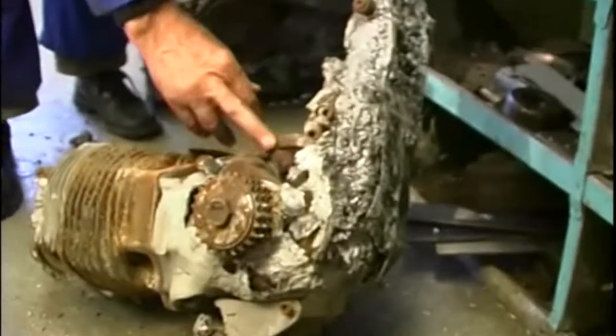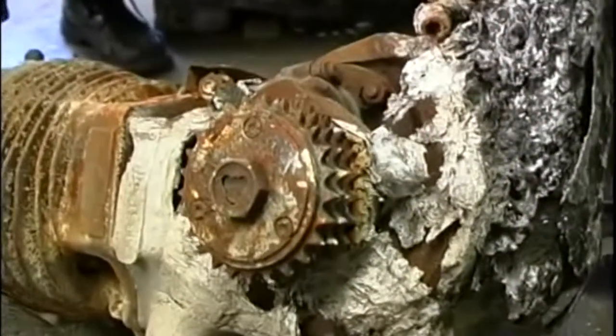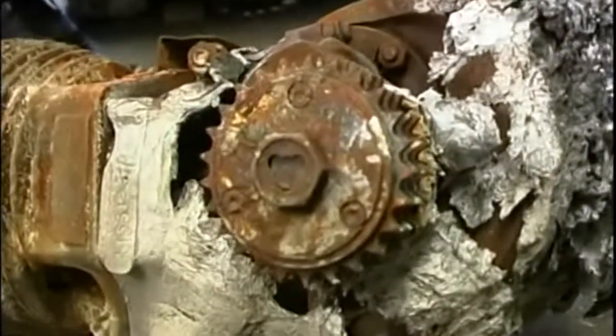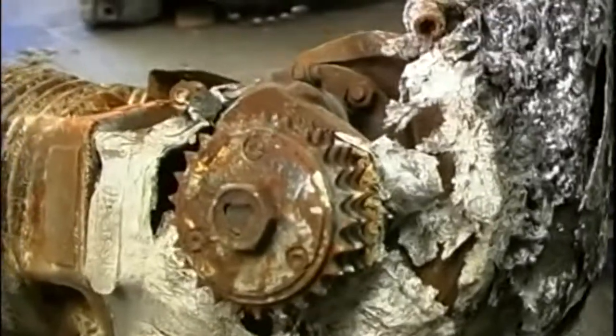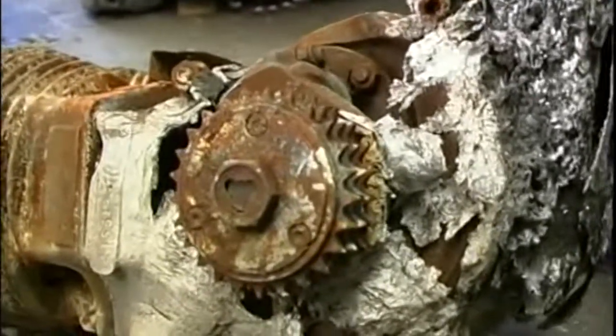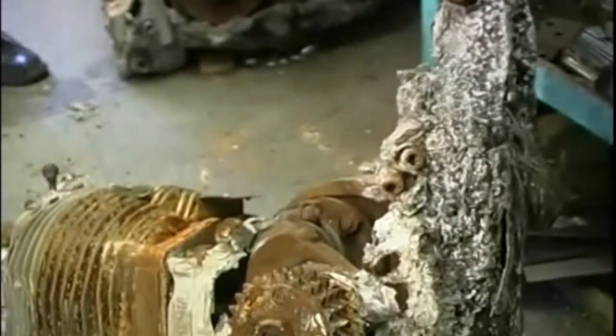See the flow at the crankshaft there, the engine sprocket. Quite amazing. The heat must have been, well, you can work out what the heat is at the melting point of alloy. What is that? It's about 600, isn't it? At least, yeah.